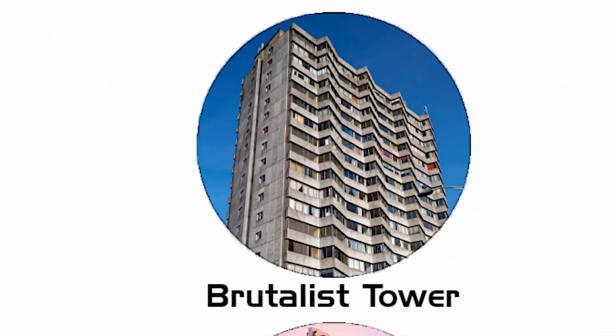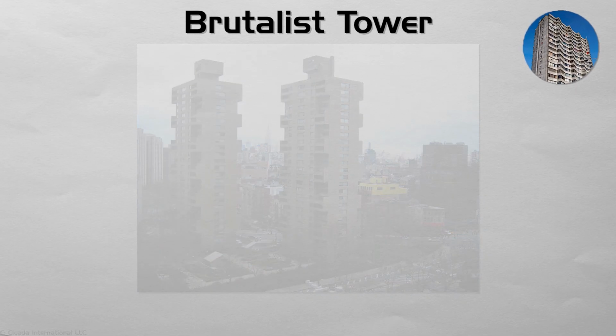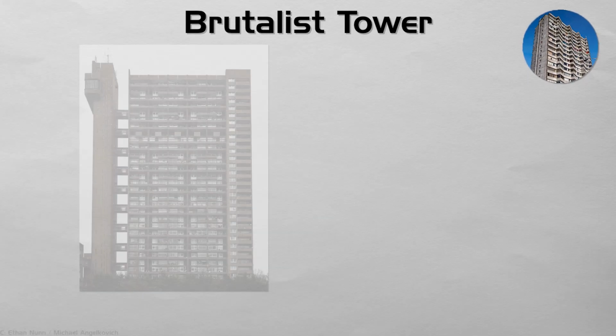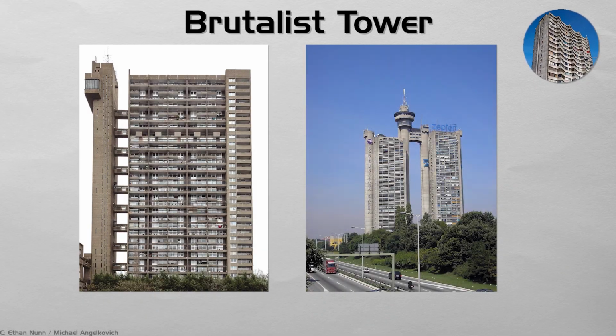Brutalist Tower. Raw concrete facades, recessed windows, and sculptural service cores signal factory-produced honesty. Examples include London's Trellick Tower and Belgrade's Genex Tower. Communal decks, garbage chutes, and district heating promised modern convenience, yet maintenance gaps soon tarnished the ideology. Today, many towers undergo insulation wraps and lobby makeovers rather than demolition.